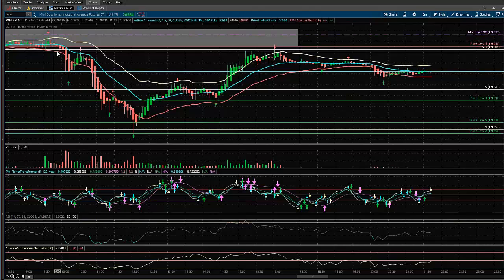There we go. So let me get my trusty laser pointer. All right, here we are, 9:30. If we follow this grid line here, this is the open. You see we had a quick move to the upside, bounced off of the Monday POC. That's a point of control. That was where the most volume occurred yesterday. So obviously, a really strong level. We got a little scalper alert, a little down arrow.